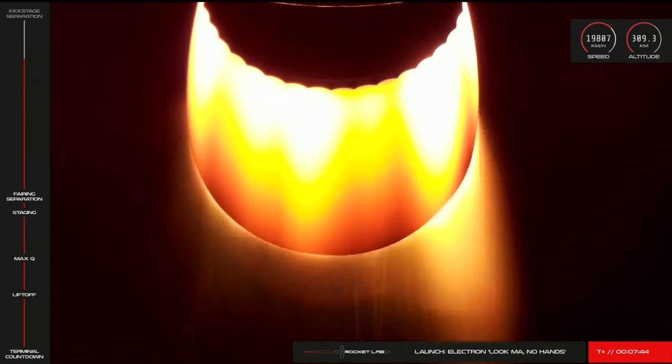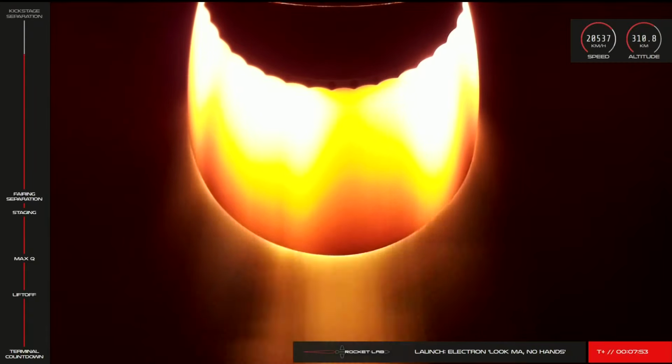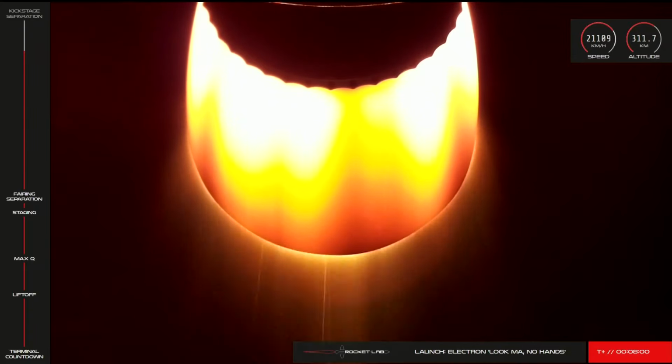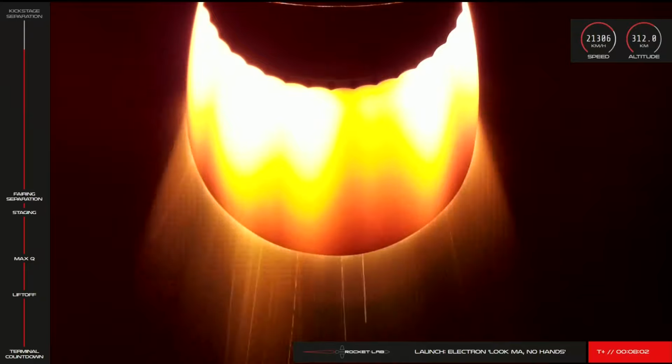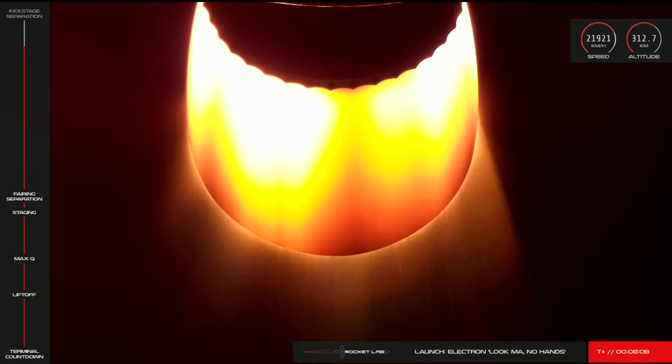HV battery discharge holding nominal. 1 minute remaining. Speed is 6 kilometers per second. Altitude is 310 kilometers. Just a quick update for you here on Rocket Lab's Look Ma No Hands mission. We're about 1 minute away from kick stage separation, and Electron continues nominally.